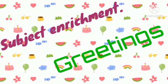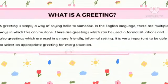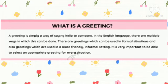In this class, we are going to learn about greetings. What are greetings? Are they those greeting cards that we give to someone who celebrates their birthday? Are those called greeting cards, children? Are those greetings? First, let us understand what is a greeting. A greeting is simply a way of saying hello to someone. What is it, children? It is a way of saying hello to someone.